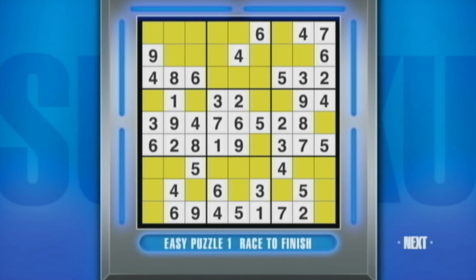Let's finish now by completing the whole puzzle. I completed the rest of this puzzle in 2 minutes and 43 seconds. 5, 4, 3, 2, 1.